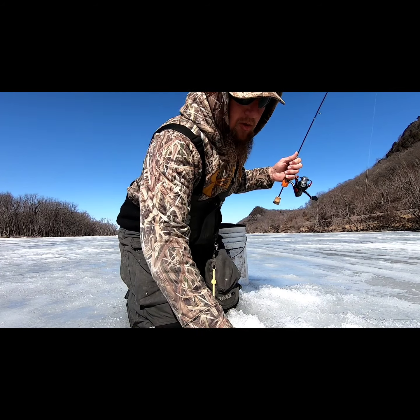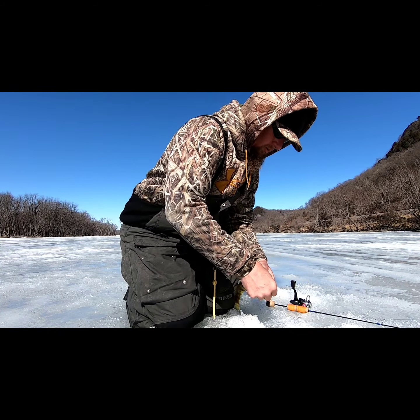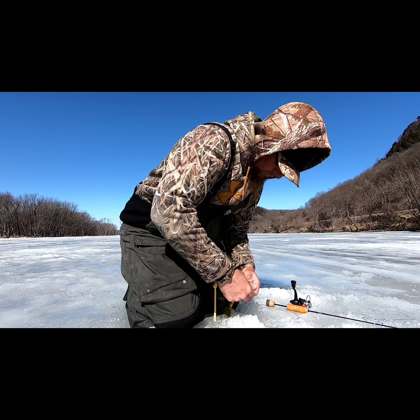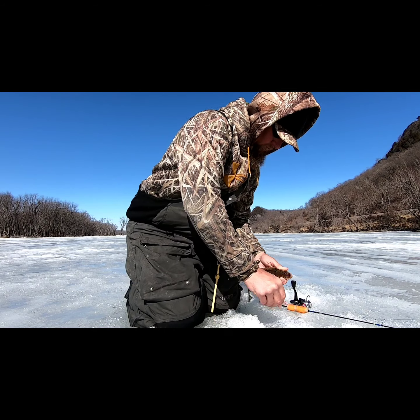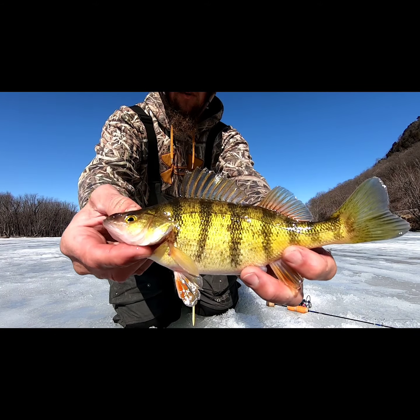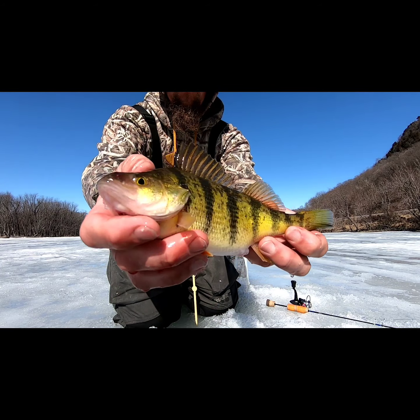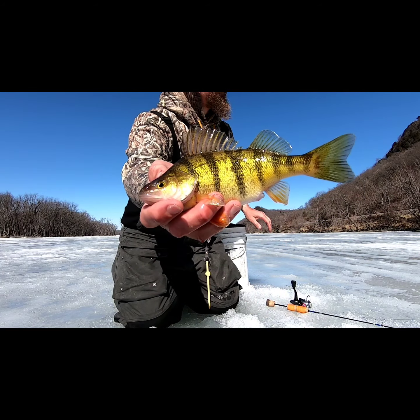Perch. Yeah, buddy. That's what we're looking for. Nice Mississippi perch. Man, aren't those things pretty? That's what we're after.